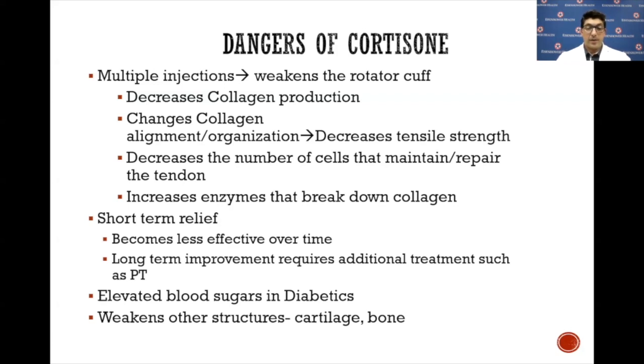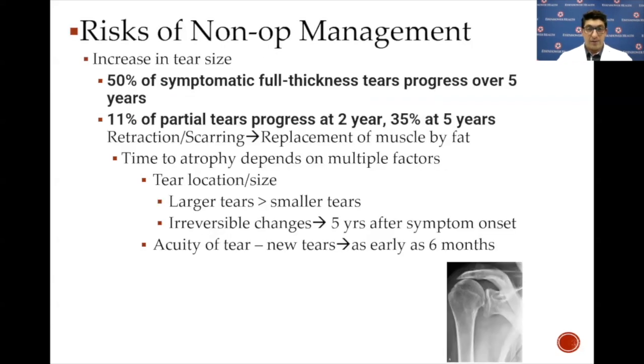Another thing to keep in mind is, are you diabetic? There's a lot of studies that show that if your diabetes is poorly controlled, a cortisone shot can actually contribute to poor diabetic control and throw you out of sync with your daily sugars, and if it's bad enough, even land you in the hospital. So we got to use cortisone injections very sparingly and not just give them too much.